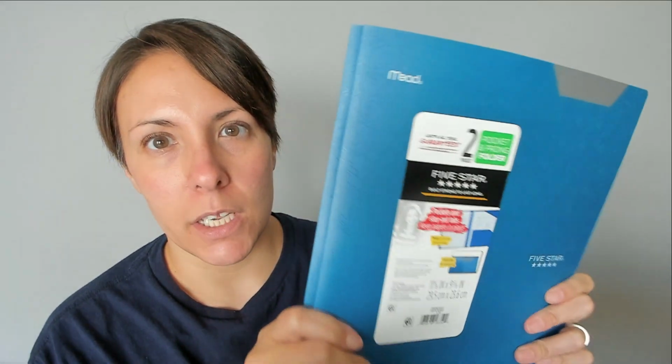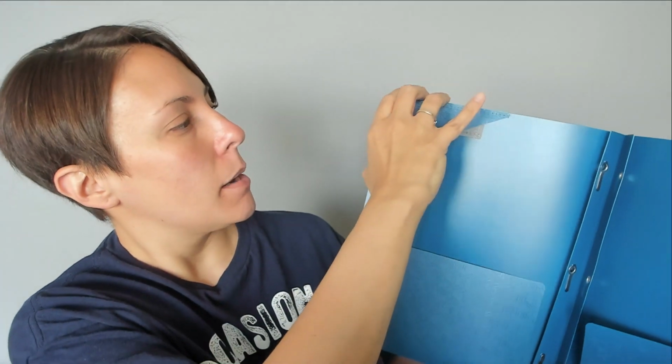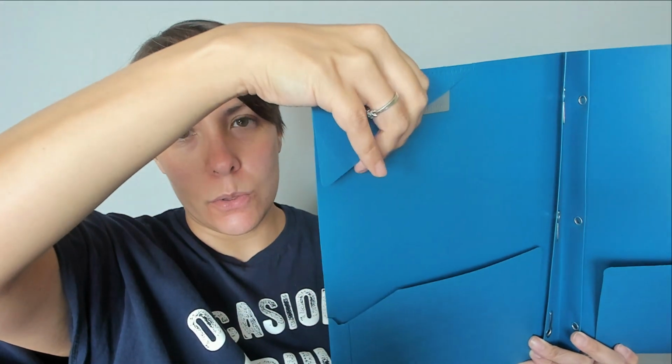I love them because they're very thick plastic and they have the little label on top. You open them up and they've got the pockets and the little plastic brads, but they also have these extra little tabs that you can put paper under so that it won't come falling out if it's upside down in a backpack or something, you know what I mean? I like these a lot, so I had to get, I don't even know how many.